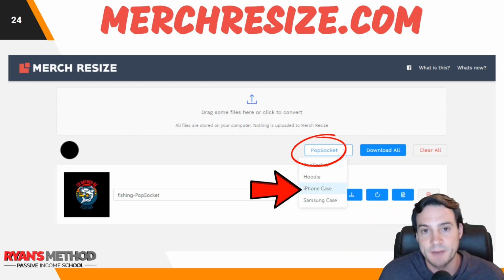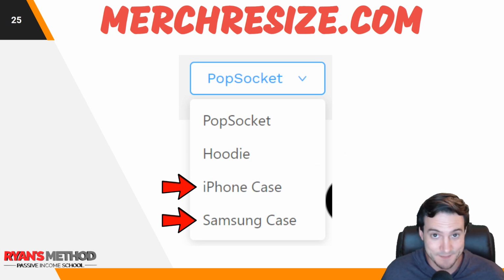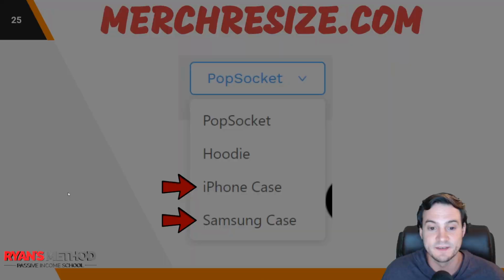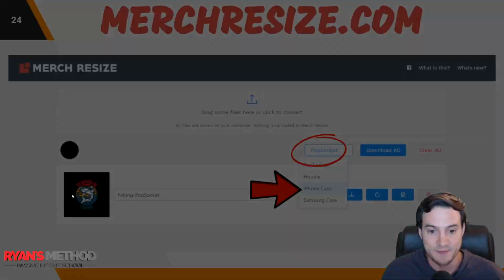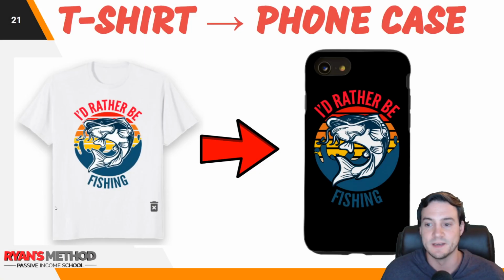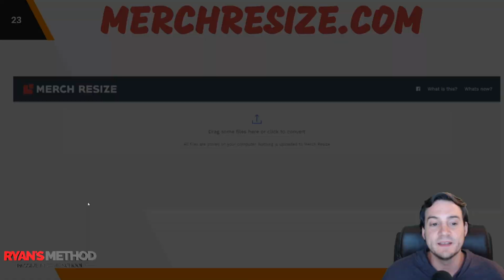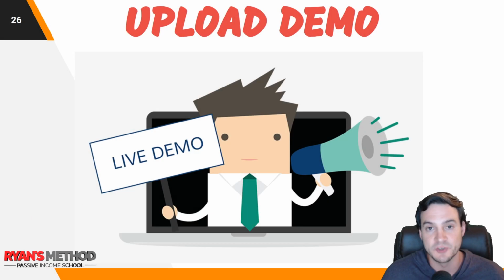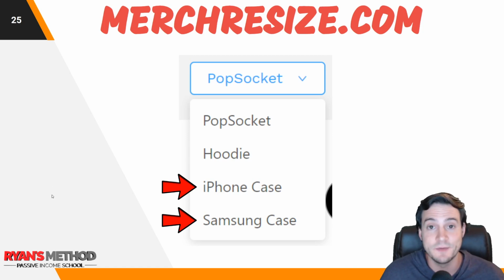And it says pop socket by default, but you're going to want to switch that to either iPhone case or Samsung case. Now, there's a reason why you can choose between iPhone case or Samsung case. But by the way, when you do this, it generates the finished image that I showed you right here, in case you're wondering. Like, this is straight out of that tool. But there is a reason why they give us a choice between both iPhone case and Samsung case, and I want to show you that in the live demo.